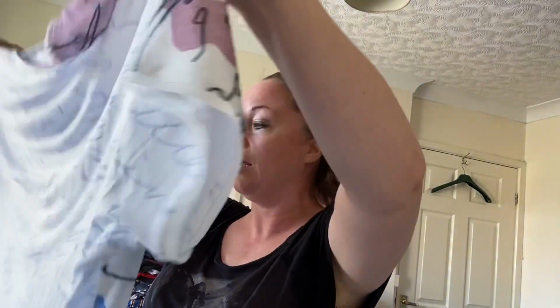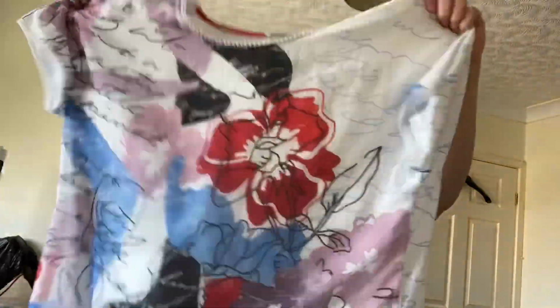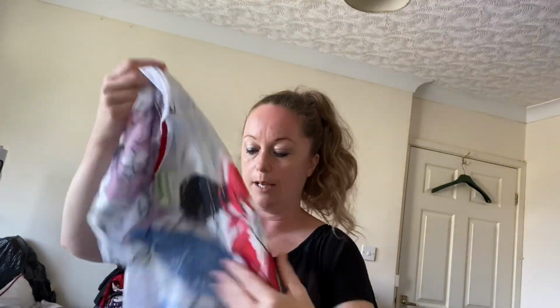But anyway, they've put on the label, and I don't always go by charity shop label sizes, but they've put that it's a size 20. Now, to be honest, I could quite believe that by looking at it. I will measure it up though and make sure that it is, because it is big. So yeah, again, £30 I'll put on that.